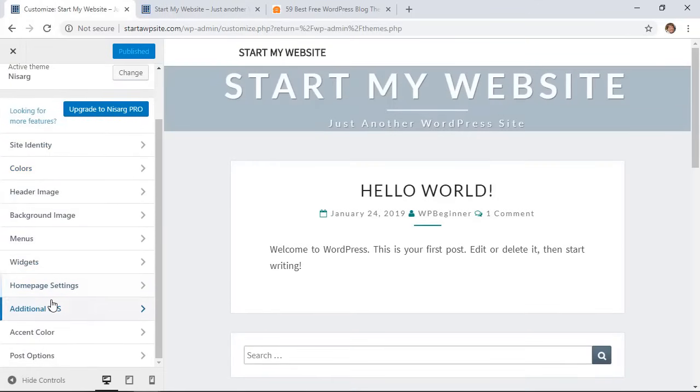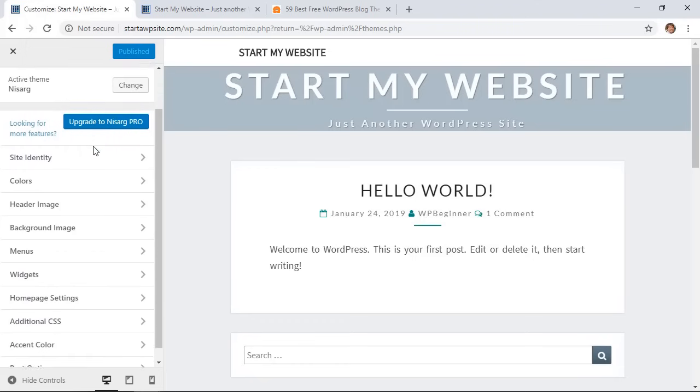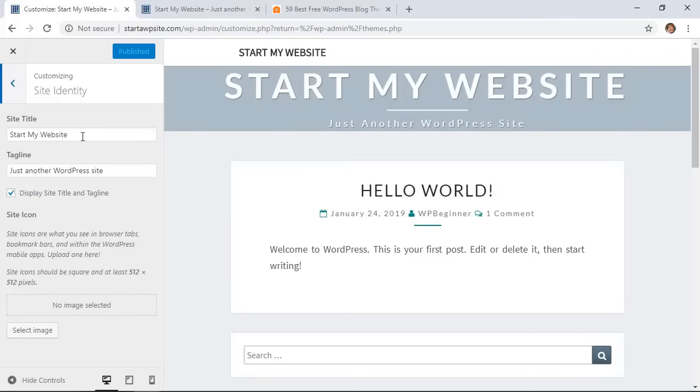Now, yours might look a little bit different because all of these customizations are driven by the theme file. So yours might look a little bit different. So don't worry if you don't see what I see. Let's quickly go through a couple of these. This is where the start a website is, and just another blog is right here. So we'll be changing that, whatever you want that to be. And you can decide if you want that even displayed or not.